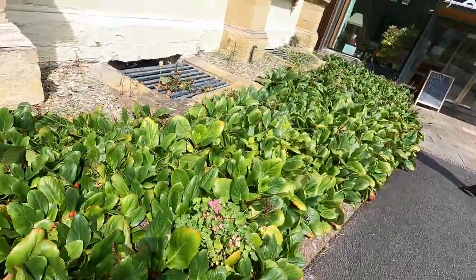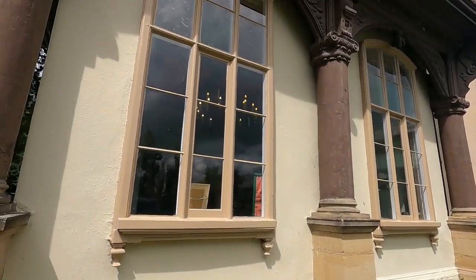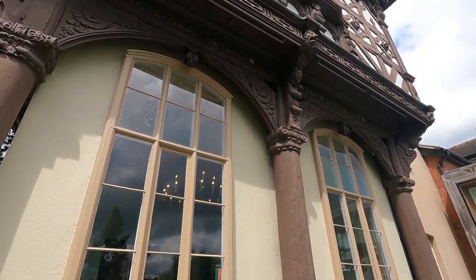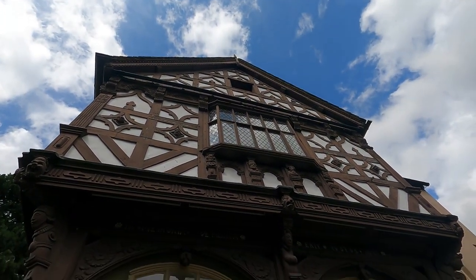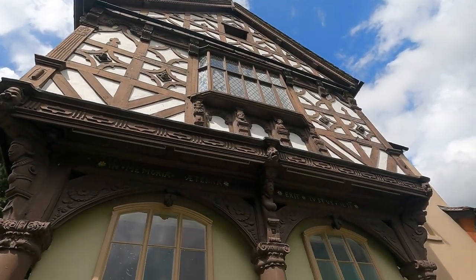And then looking at the building. Oh, can you see the light fitting in there? I don't think it's picking up on camera, but if it is, then you'll see how wonderful it is. If we look up, look at that. It's so impressive, and there are so many carvings on it. Wherever they could fit one, they put one.